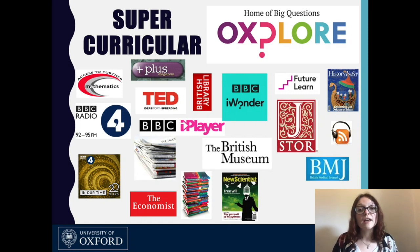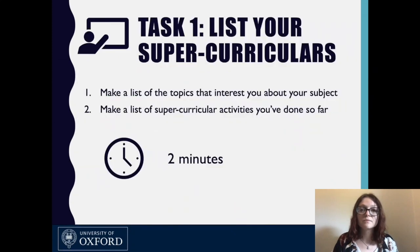JSTOR is a kind of journal searching website. You can go on there and get, I think, 6 free journal articles. These will be quite academic, but it can give you a little bit of a start. So go on there and search some journals. And Oxplore is an Oxford-related resource. It has big questions on it, so it makes you think about how different subjects interact. That's a really good starting point for thinking about supercurricular activities.